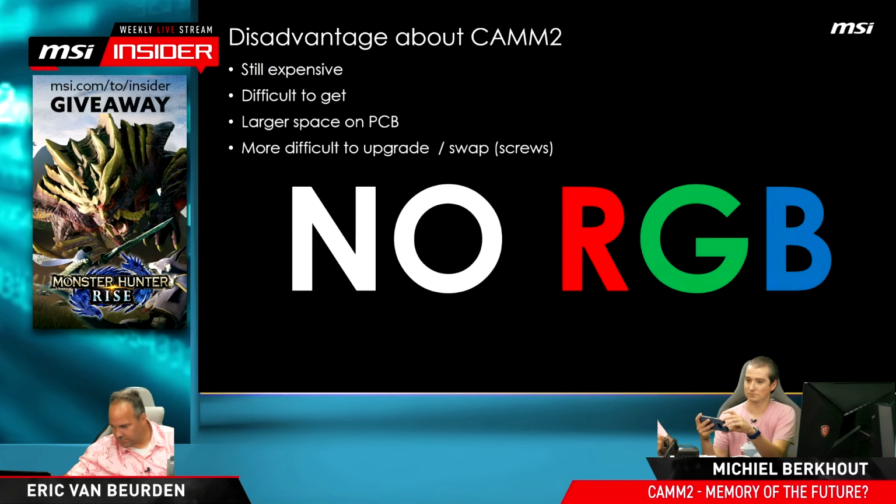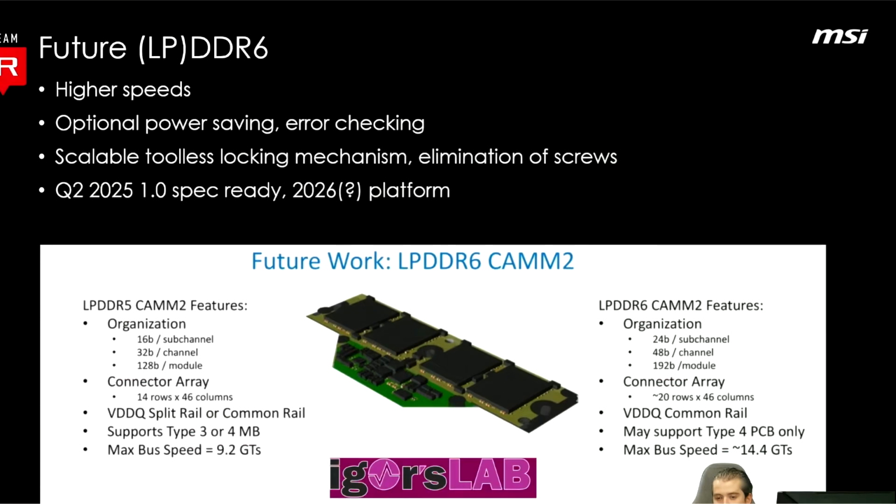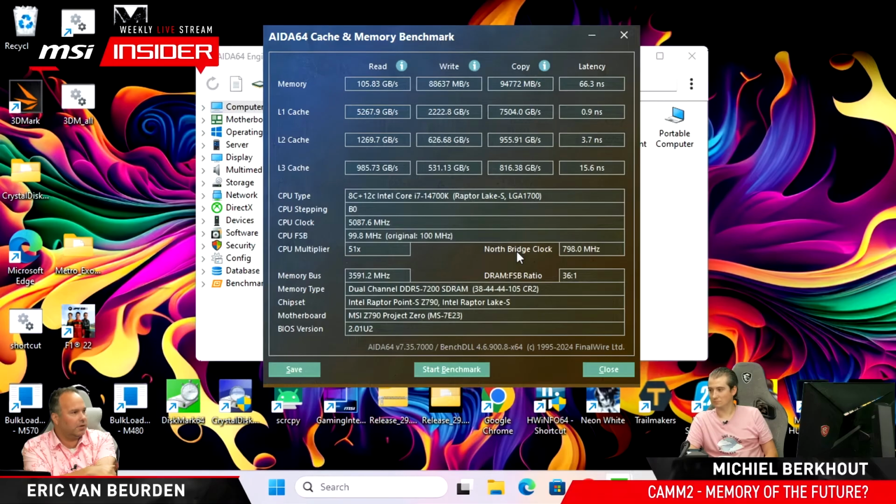Lastly, MSI showcased a DDR5 7200 CAMM2 memory module running on its Z790 Project Zero motherboard. A standard and a CAMM2 motherboard were compared, with both yielding the same performance, but this was not a performance demonstration and more of a proof of concept that even in its early stage, CAMM2 performs similarly to standard SODIMM. DDR5 7200 SODIMM memory performance. DDR5 7200 CAMM2 memory performance.